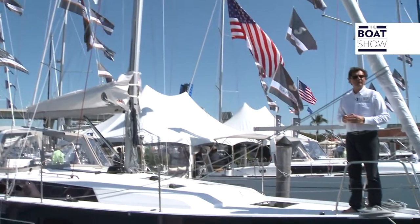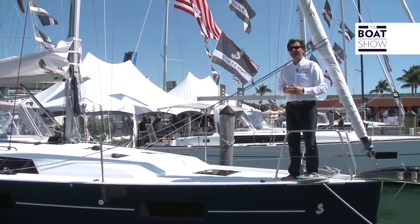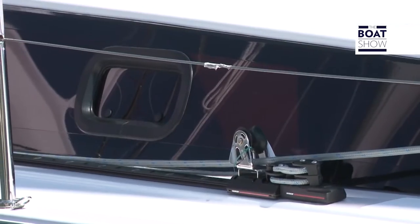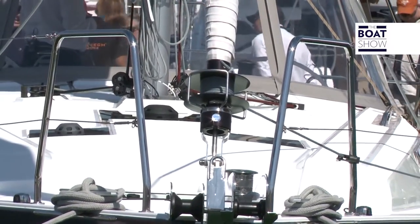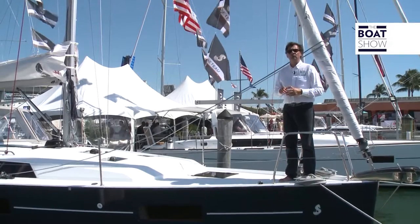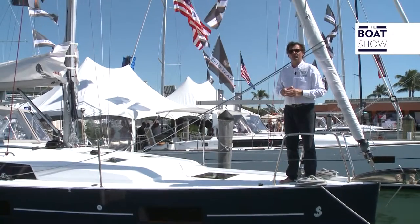The design of this boat is made with great attention to habitability. It is a cruising boat, not only inside, where in reality, especially in the Mediterranean, you almost only sleep, but mainly in the cockpit, a very large, very comfortable cockpit.